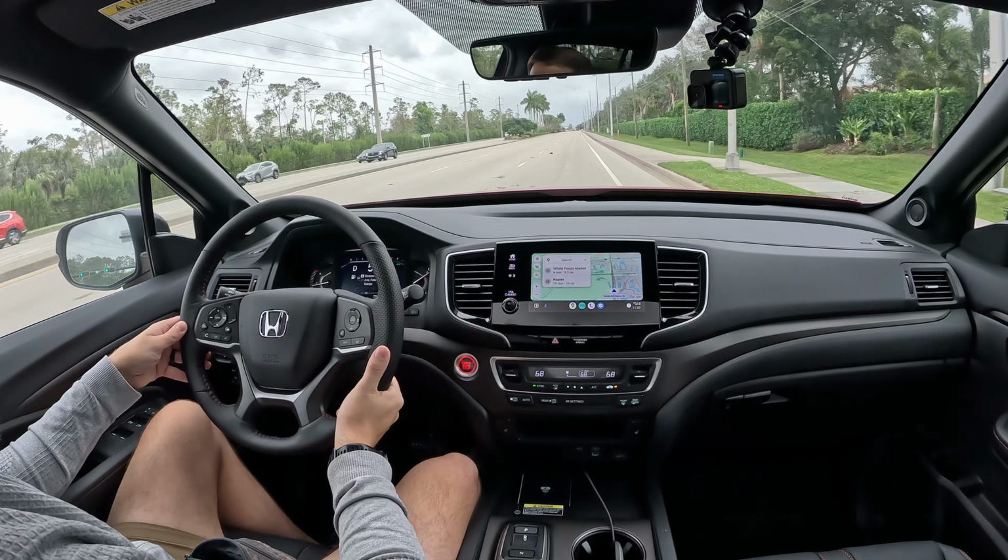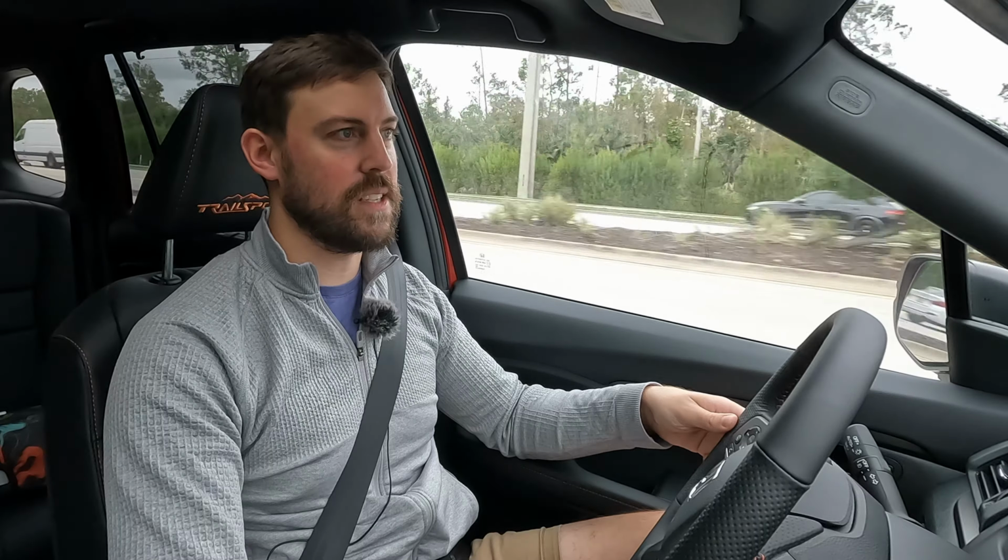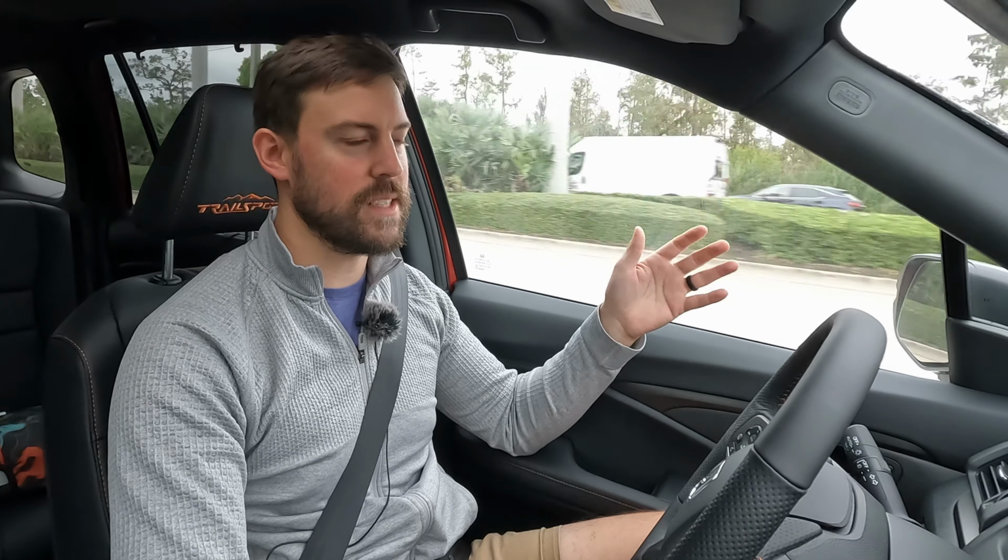If you want a hard launch from a stop, you're going to have to brake torque this thing, because it kind of just stumbled out of the blocks there. But that doesn't bother me. That's not what I'm expecting in a family rugged-ish hauler. I need it to be dependable and not annoy me, and it does both of those things.